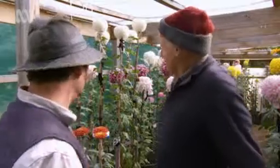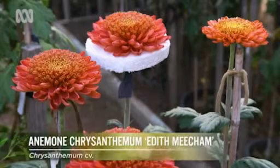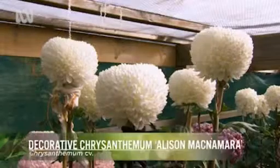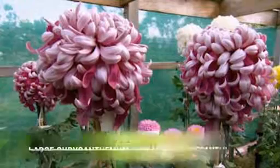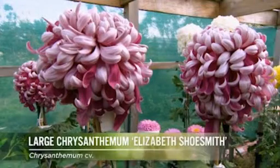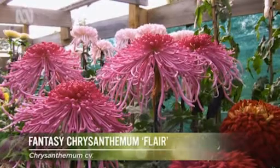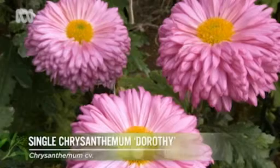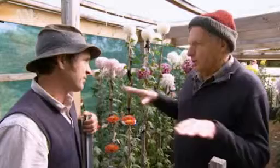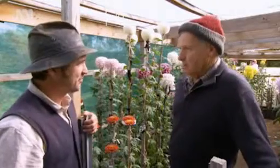Can you take us through a few of the varieties? Yes, well, I grow a range of varieties, staying with the anemones here, which are a very small plant. These ones you see here behind us are decs, what they call decoratives. The ones here and the large purples are the large variety. Over this side we've got fantasies. I also grow what they call singles. Yep. A small button in the middle and the petals going out at right angles from the button. But that's basically the main varieties I grow.